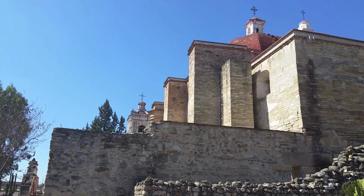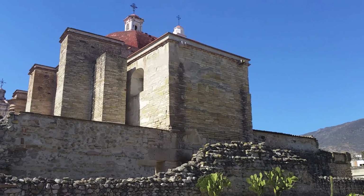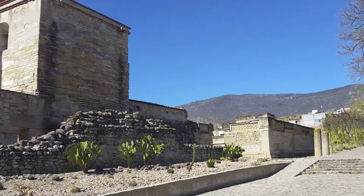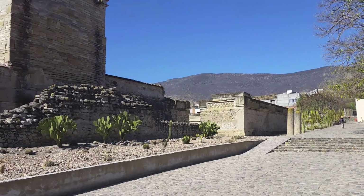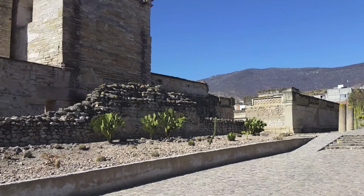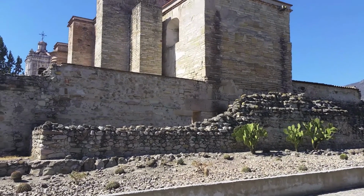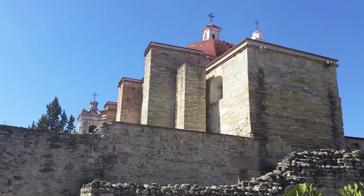So here's the Christian church right next to the ruins, and they actually built it right on top of their old temple, just to kind of show their dominance, I guess, or that they're the true religion.